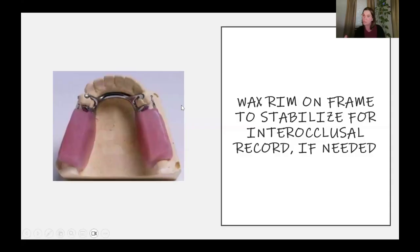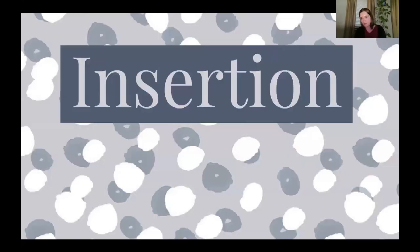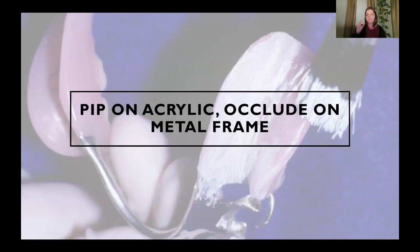You can also, if you didn't get a great interocclusal record, do that at this point by adding wax to your partial denture framework. And then once you get that, you can do a clinical try-in. If you want to try the teeth separate from the framework, you can. Clinical try-in is pretty much the same as any try-in you do for a complete denture.